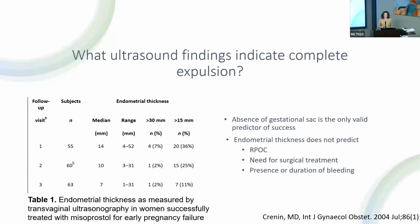miscarriage. So then when you're following these pregnancies up, how do you tell whether they have been successful? And that's one of the reasons why we have such wide ranges of success rates in medical management of miscarriage, is because some people use 15 millimeters endometrial thickness and other people use gestational sac expulsion. And this has actually been studied. There is no endometrial thickness that predicts success. The absence of gestational sac is the only thing that predicts success of a medically managed miscarriage. So if you don't see a gestational sac, it worked. Endometrial thickness also does not predict retained products of conception. It doesn't predict need for surgical treatment or the presence or duration of bleeding.